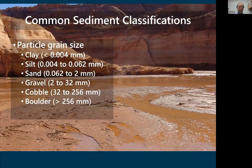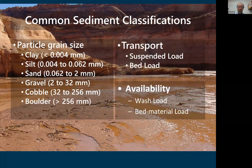And we often classify sediment by particle grain size, clays being the smallest, then silts and sands, gravel, cobble, boulder. Sometimes we classify it by how it's transported, whether it's suspended load or bed load. And sometimes by the availability: is it wash load, those particles so fine that they're just passing through, they don't really interact with the stream bed and banks very much, that's usually silt and clay, or is it bed material load, usually the sand and gravel.